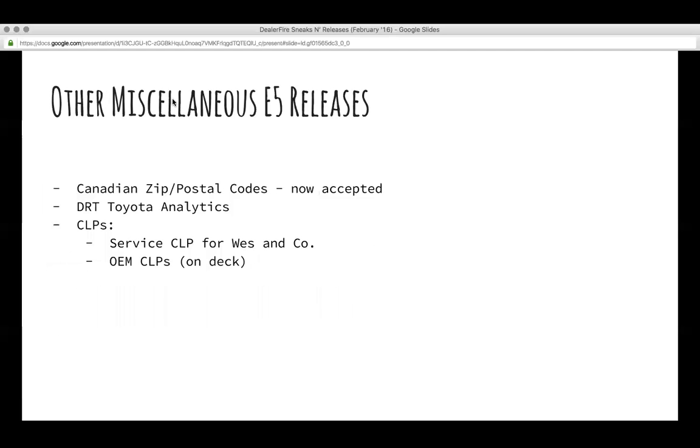And the last couple of things before we go to the OEM specific stuff, following up on an issue that was brought up two meetings ago, where we made it so that if you're on a Dealer Fire website and entering a numerical field, it would only show you a keypad. Mistakenly, I assigned all zip codes as numbers only. Unfortunately, I did not know that Canadian postal codes use letters as well as numbers. So for a very brief time, we were not allowing people to enter a valid Canadian zip code or postal code on a mobile device. We got that fixed. Thank you, Corey Mertz.